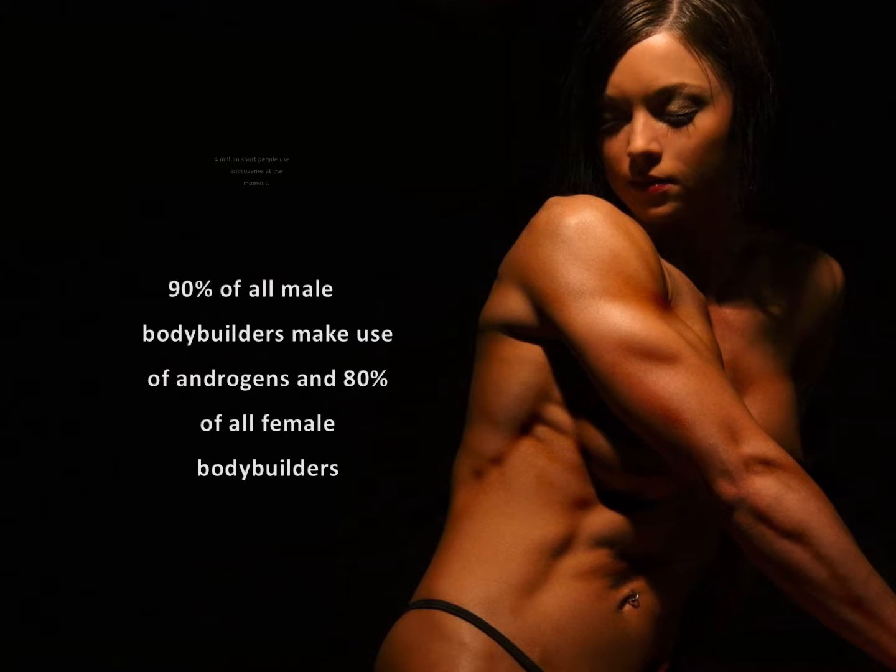4 million people use androgens at the moment. 90% of all male bodybuilders make use of androgens and 80% of all female bodybuilders. What is the structure and function of anabolic steroids?